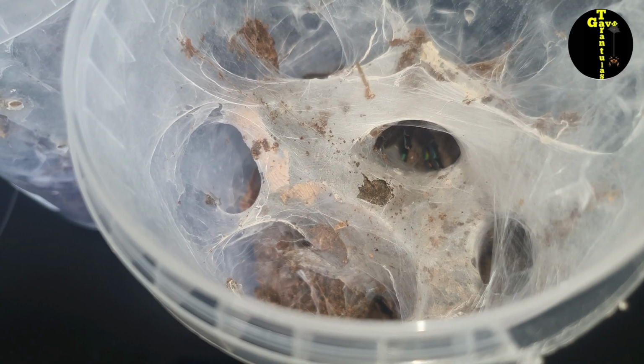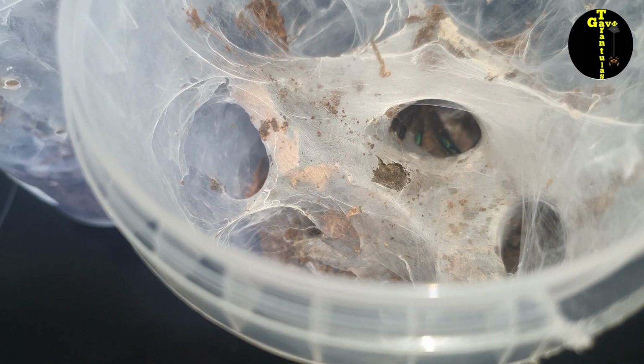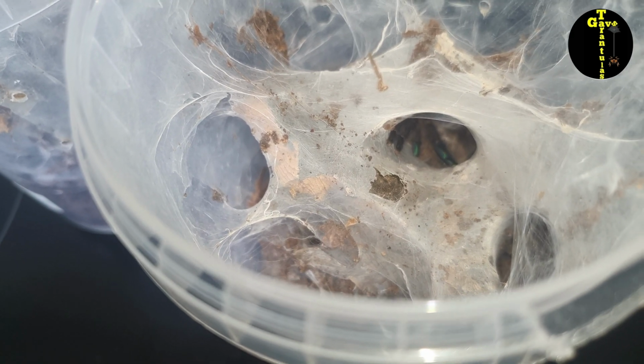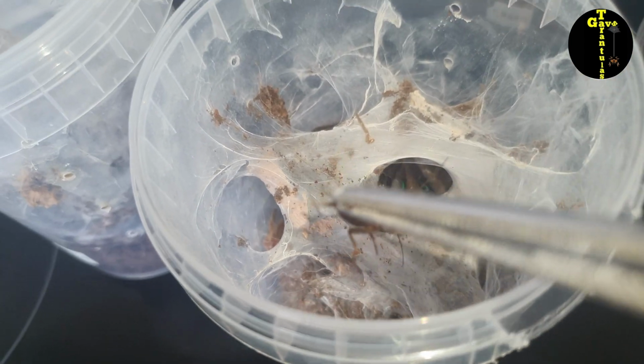But you can see the different colour patterns on the feet. Sometimes you can get a threat pose from these, but it's not really in the leagues of OBTs and everything else. It's just a little threat pose, and they normally are quite a calm species. But I'll try and introduce this cricket and we'll see what happens.